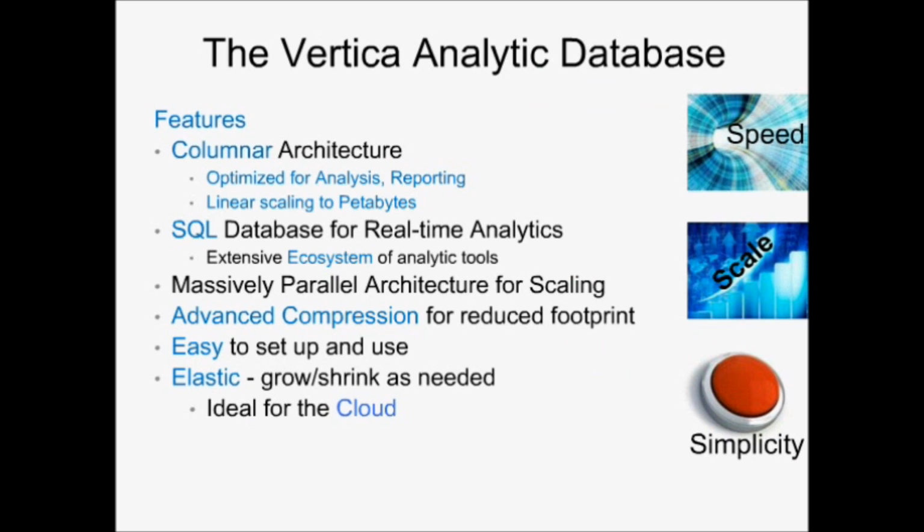Vertica also uses advanced compression to reduce the footprint. You have as much as a 10-to-1 compression of data on disk. It's actually very easy to set up and use. It's a next-generation database. It came from Michael Stonebraker, who some of you might recall is the inventor of Ingres. He went open source with it, and it became Postgres, and his next project was Vertica. So it was designed to be elastic, which makes it ideal for the cloud because it can grow and shrink as you might need it. And this, as I mentioned, is the heart of high-performance computing for data warehousing on the cloud.